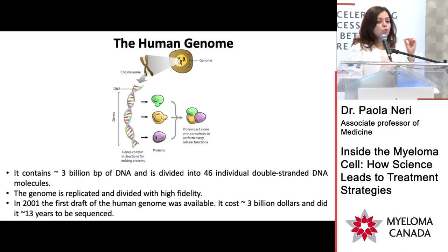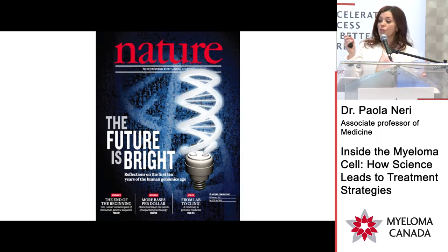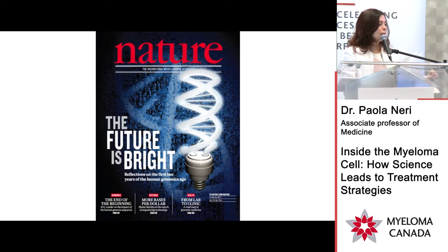What we learned in 2001, after 13 years of study, is that the first genome was sequenced, meaning for the first time we knew the code of our genome. This discovery was extremely important because if we know what a normal cell's sequence and code is, we can now understand what the code of the cancer cell is. And this is why, in 10 years after the first genome was sequenced, and actually, I have to say, it cost billions and billions of dollars just to sequence one genome the first time.